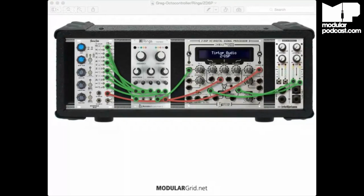Greg, we've mentioned some of the modules: Octo controller, Rings, Z-DSP. I think we've all used the reverb as well. It's another common thing that's coming up. I looked at this and was like, hey, you stole my idea. I said, right, it's still yours. Yeah, pretty much my Octo controller, using it much in the same way as Alex.